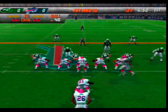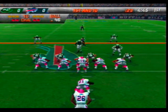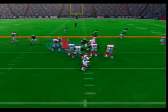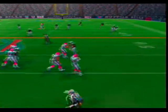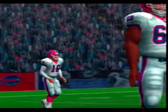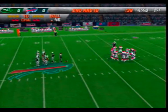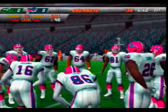Curry, the deep back, home with a man in motion. Here they come. Throws on the run. And he drops the pass. This is one of those guys who really works hard to make himself a complete player. He's improved as a pass receiver, but he'll drop one of those easy ones every now and then.